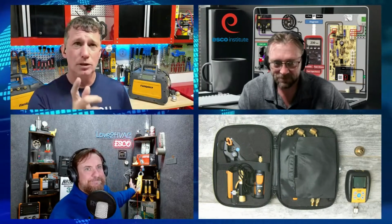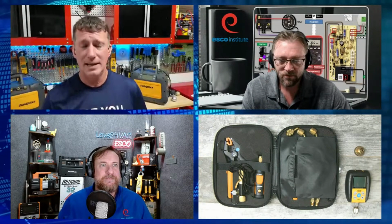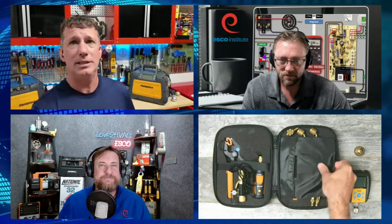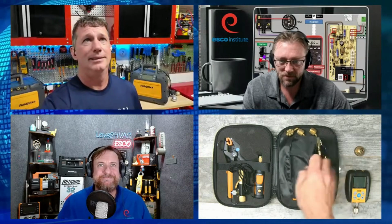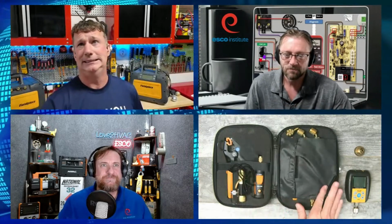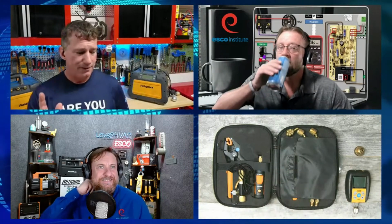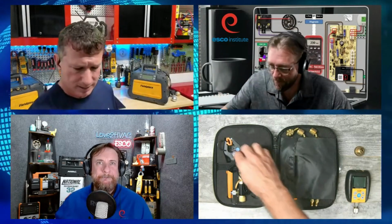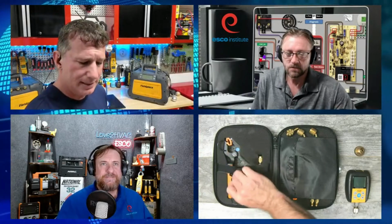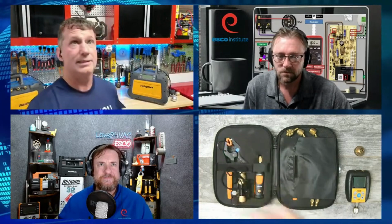And so when we look at manifold gauges, you've got the Fieldpiece Job Link set. I have my trusty Testos that I've had, these are probably 10 years old. So 549s, and what is that, 115s? Okay. 10-year-old tools.